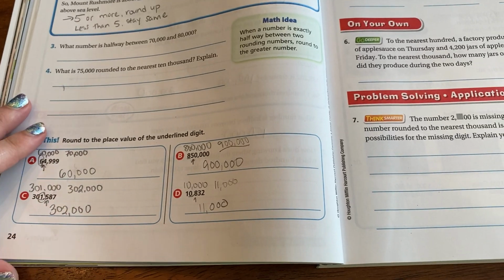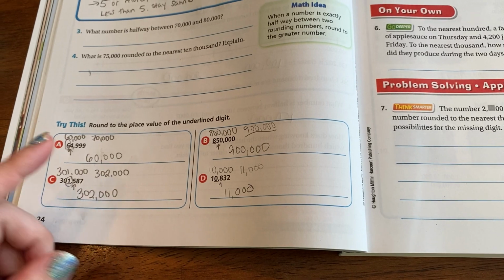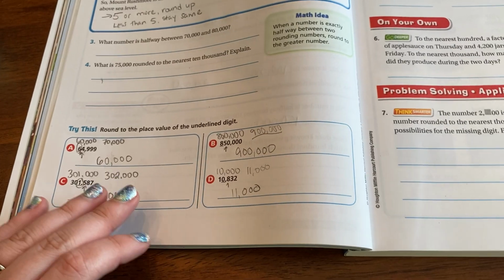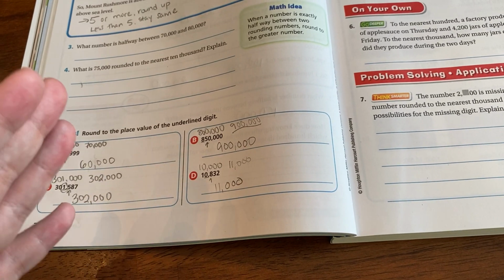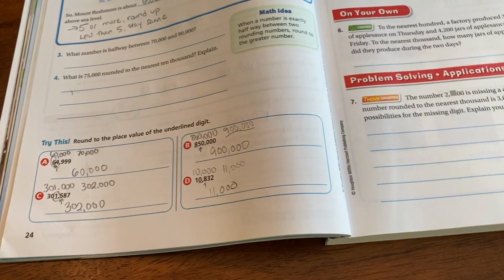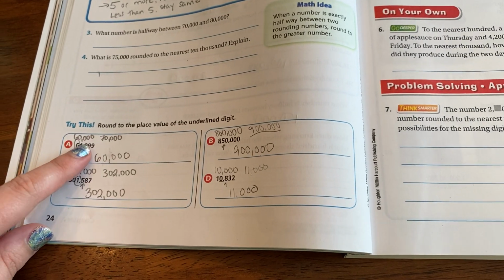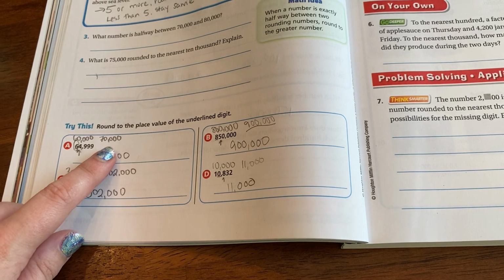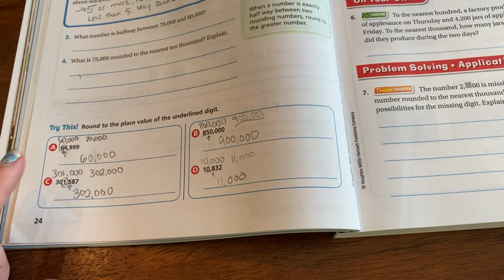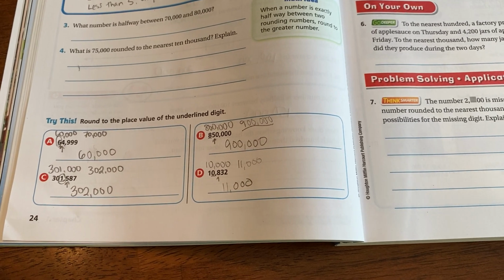So tomorrow we'll practice this a little bit more, but basically what you're trying to figure out is whatever place value it tells you to round to, whether it's underlined or it tells you in words, you have to figure out if that number is closer to the place value that's above it or that is smaller than it, like this one is smaller, is 60,000, or are you trying to figure out, is it closer to the bigger place value above it? And then you can use that neighbor number to help you, because that neighbor number will tell you, are you smaller than halfway between them, or are you bigger than halfway in between them? And that can help you make your answer.